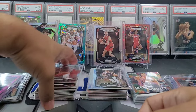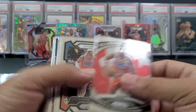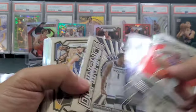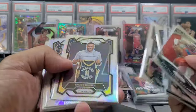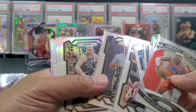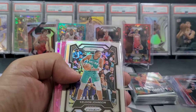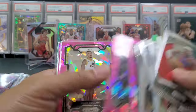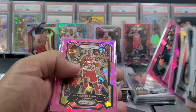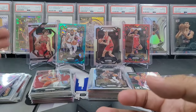There goes the rookies. We had a ton of superstars and vets, especially for color. Some SGA, who I think should be MVP this year. Giannis, get well soon. AE, Steph, silver Bright of Bruce Brown, which kind of tripped me out. Kind of looks like a rookie variation. Jeremy Sochan with a troll, and Keldon Johnson with another troll right there. But a ton of vet colors. Ja Morant, hopefully he's going to have a great career. Hakeem the Dream and Gabe Vincent. That was that for Walmart.